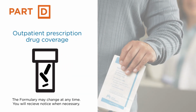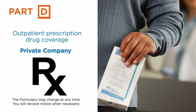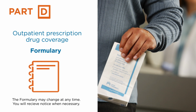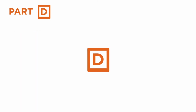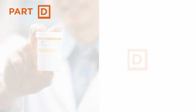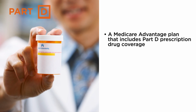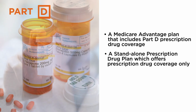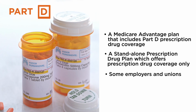And then there is Part D. Part D provides outpatient prescription drug coverage and can only be purchased from a private company. A Part D plan must have a list of covered drugs called a formulary, and you may only have one Part D plan at a time. You are eligible for Part D if you are entitled to benefits under Part A and/or enrolled in Part B. The only way you can enroll in Part D is through one of these options: a Medicare Advantage plan that includes Part D prescription drug coverage, a standalone prescription drug plan which offers prescription drug coverage only, and some employers and unions.